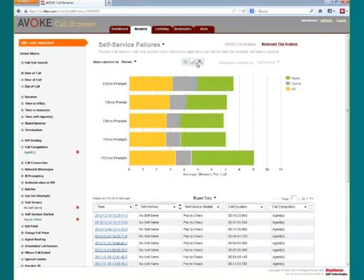The timing chart view shows me how much time the callers spend. In yellow here, that's the time they spend in the IVR. So it looks like right now I'm moused over, for all the calls that have a single error prompt, they spend almost 3 minutes in the IVR out of a 7-minute call. Then they spend on average a minute point two in the queue, and then they spend about 3 minutes with an agent. So this is a really interesting view.